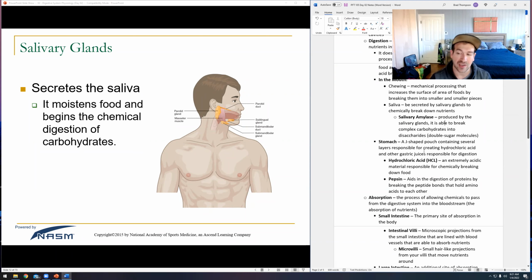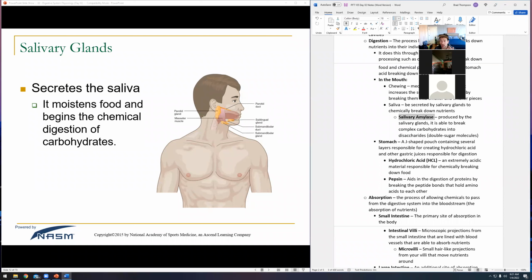So salivary amylase is produced by your salivary glands, and it is going to be doing a little bit of chemical breakdown of food, right? Salivary amylase is an enzyme. So it is actually a protein, but it's an enzyme that kicks off chemical reactions with carbohydrates in particular. So carbohydrates are going to start breaking down in your saliva, right? It's not just water.